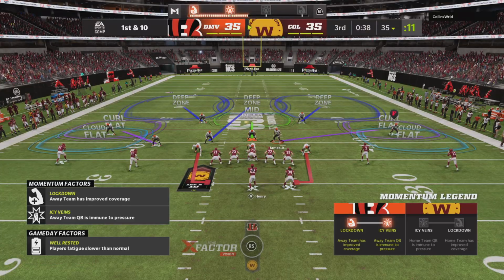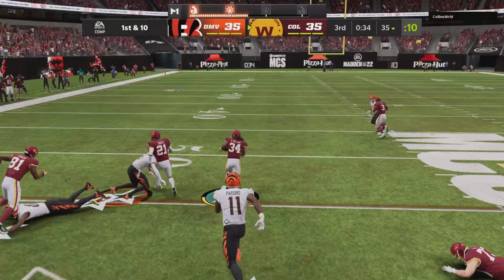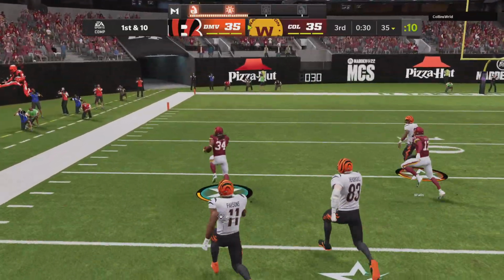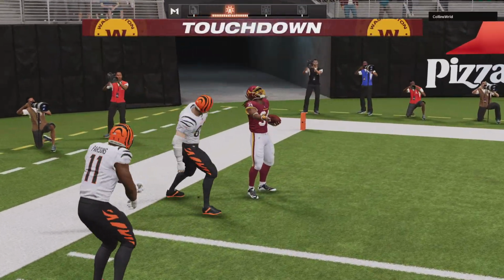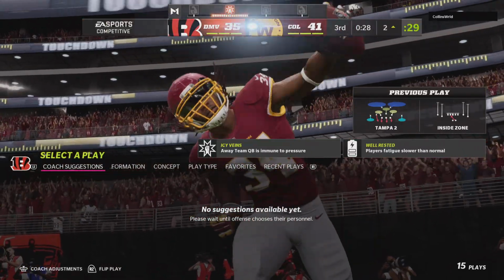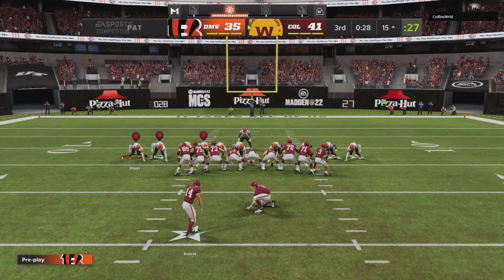1st and 10 at the 35-yard line. They stick to the ground game on 1st down. It's Williams. Room to run past midfield. Touchdown, Washington. Ricky Williams. 65 yards. And Washington has taken the lead.